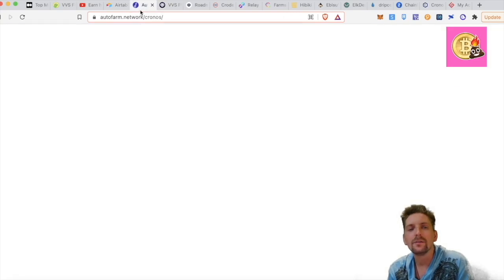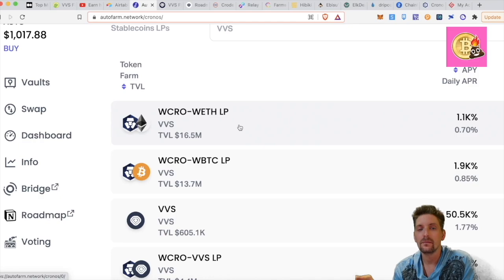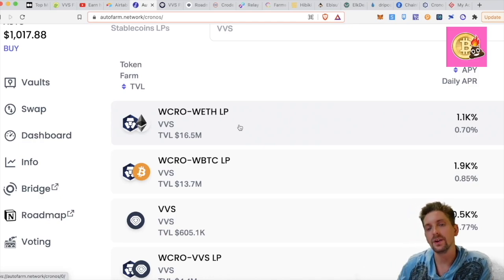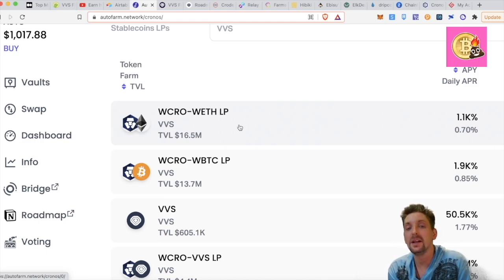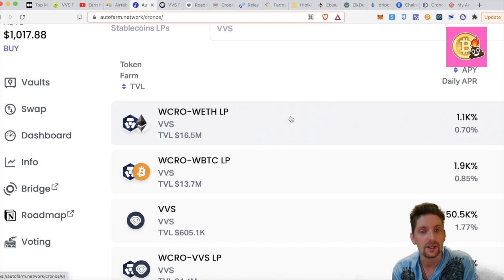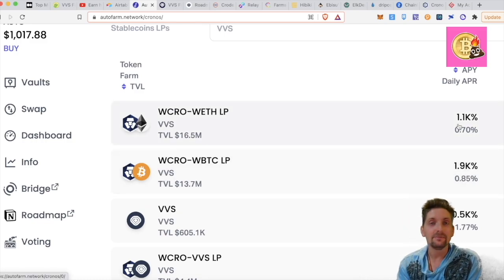So the reason why I'm using AutoFarm is that the tokens will be in VVS farming there for the VVS token that's being rewarded. But what it's going to be doing is automatically selling that VVS token for me back into CRO and into ETH. And to be honest, I don't want to hold the VVS token. I have no desire to hold it. I just want to profit from the price action of VVS and be able to get high yields on it. So being able to just sell it immediately into CRO and ETH is perfect for me, really, because then I'll just grow both those pairs instead. I see both of them doing very well in this bull run. So it's a solid pair for me, and getting at the moment 1.1 thousand APY on that.